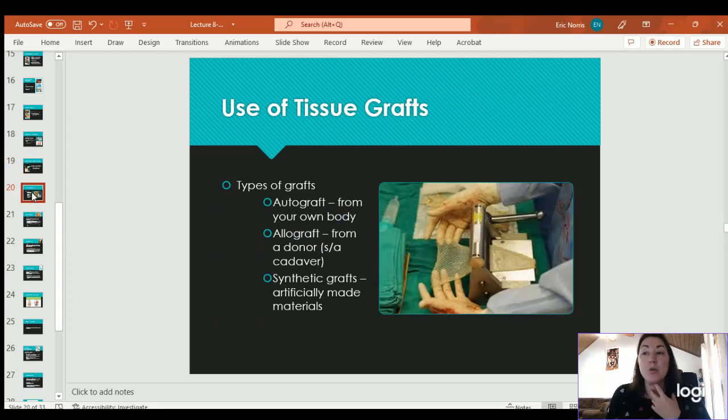With a tissue graft, an autograft means it's from your own body. Allograft, it's from a donor, like a cadaver. And then synthetic graft, it's an artificially made material. It's man-made. It's not from someone's body. Those are the types of grafts you can use.